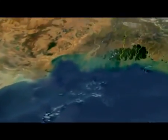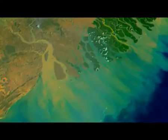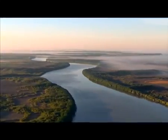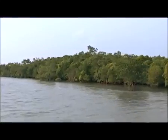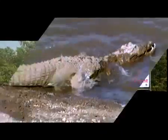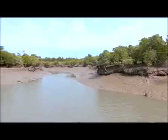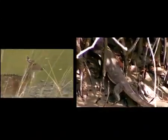On the eastern coast of India and the western coast of Bangladesh lies the largest mangrove ecosystem in the world, the Sundarbans. A UNESCO World Heritage Site and a Biosphere Reserve. The Sundarban Delta is home to 58 species of mammals, including the tiger.